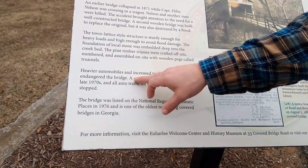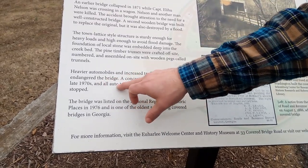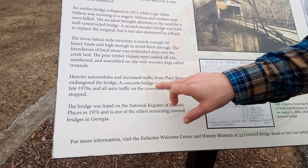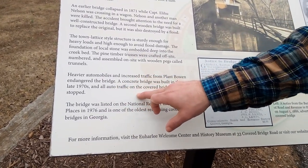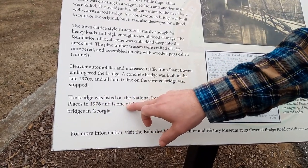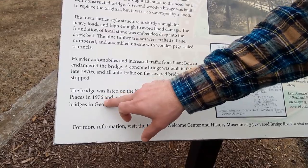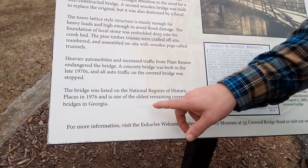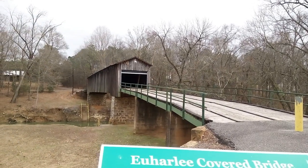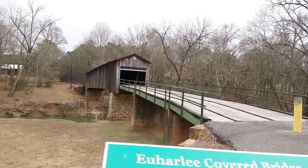Heavier automobiles and increased traffic from Plant Bowen endangered the bridge. A concrete bridge was built in the late 1970s, and all auto traffic on the covered bridge was stopped. The bridge was listed on the National Register of Historic Places in 1976, and is one of the oldest remaining covered bridges in Georgia. So that would be that bridge right there. Ain't that something?